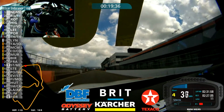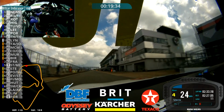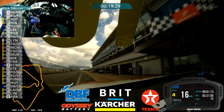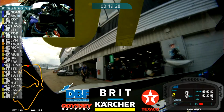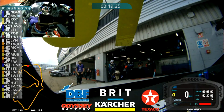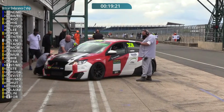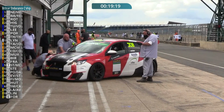They will slow to the pit lane speed limit. So Andy Tucker handing over this time to Paul Vokes. In he comes. 72 of Stephen Murphy has come in as well. 27 Charlotte Birch, that's her car in the background. There's Steve Rothery's Peugeot. Pit stop being timed by his crew.